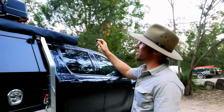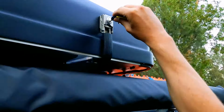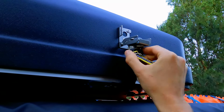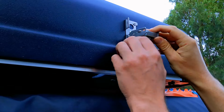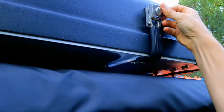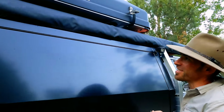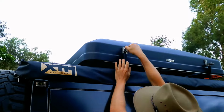I'll show you what I mean. So key goes in, unlock it, key won't come out. You have to re-lock it to get your key out, which means you can't then close it and you can't go home. So do not lose those keys. Okay, let's get started.